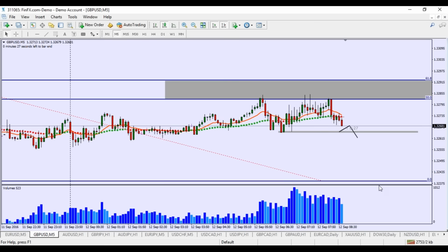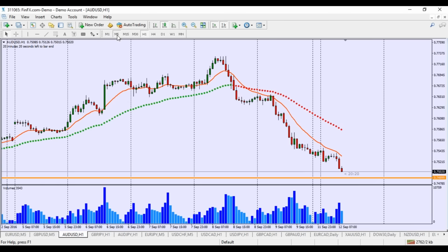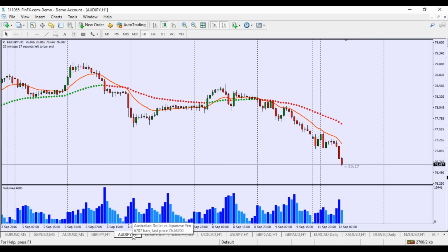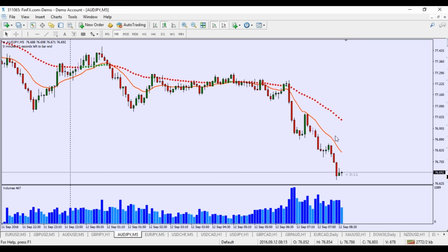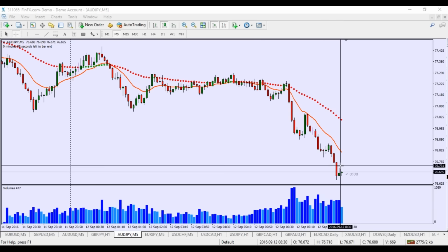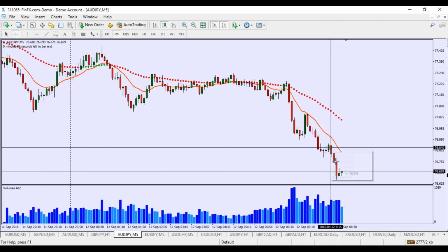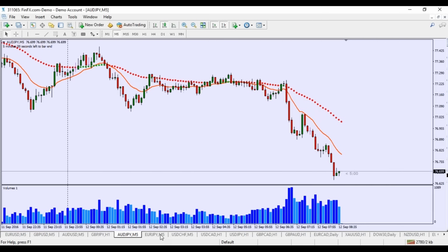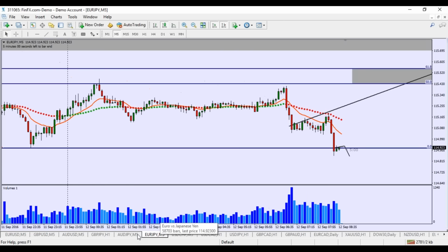GU might come around and do its thing. But again, the 5-minute wasn't as clean on the setup, but similar pattern. This guy is just free-falling, the Australian dollar today. Can't even get the scalp entry off the 14. Well, there was one there, sort of. But that's really strong. If you're getting waves down without even touching the 14, that's exceptionally bearish. But still, I wouldn't chase it. I mean, if you want, you could take a no demand.